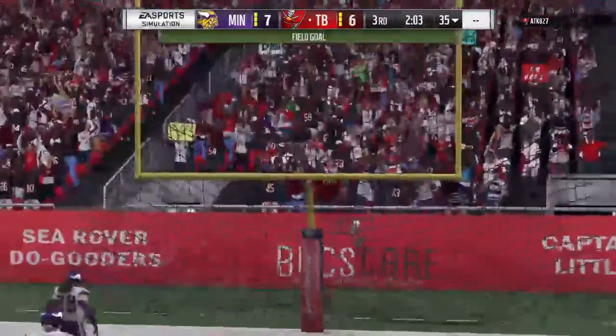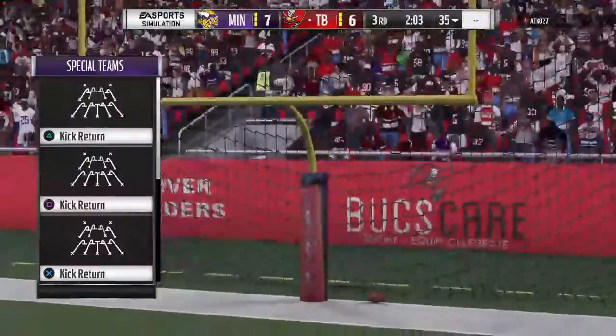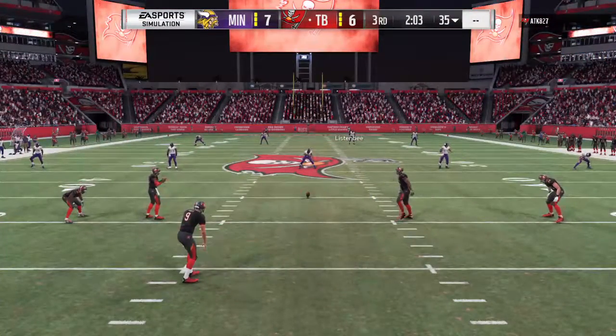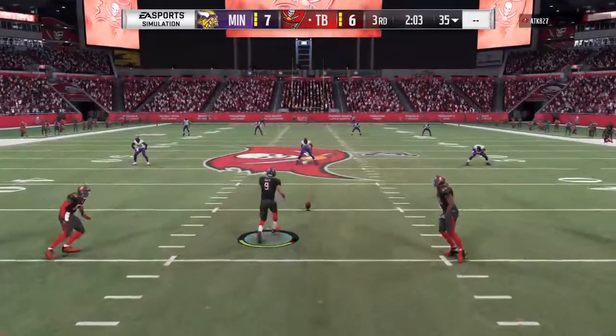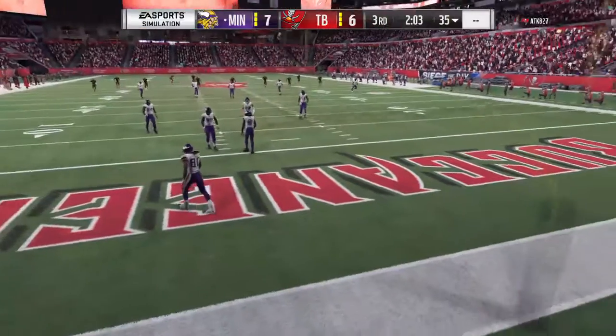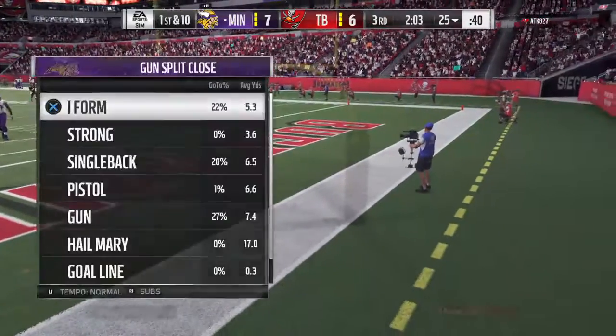And Aguayo's kick is good. And they'll get it back within a point at 7-6. A decent drive there to start the 3rd quarter. They only salvaged 3 out of it, but they do inch a bit closer. Yeah, still lots of time to go in this one. Take the points, move on, and let your defense try to get.